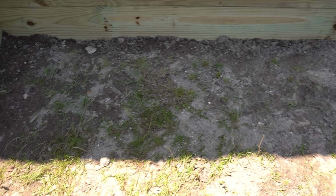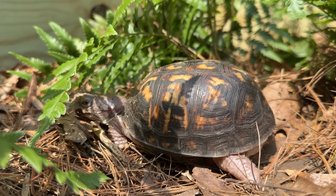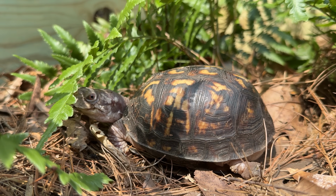And it also offers them both sun and shade, because box turtles should not be in full sun at all times. They'll stress out in it, they'll become dehydrated. Again, we're talking about a forest dwelling species that does move out of the forest into the sun, but only to come right back into it. So this is going to be the best case scenario for them.